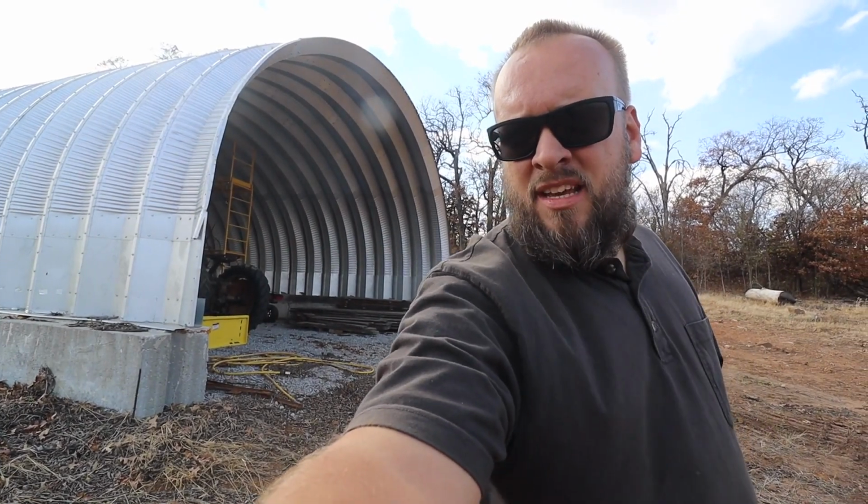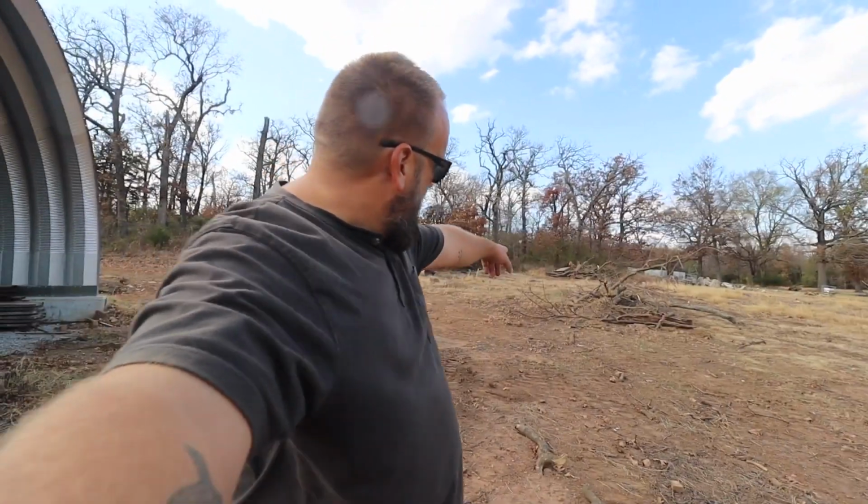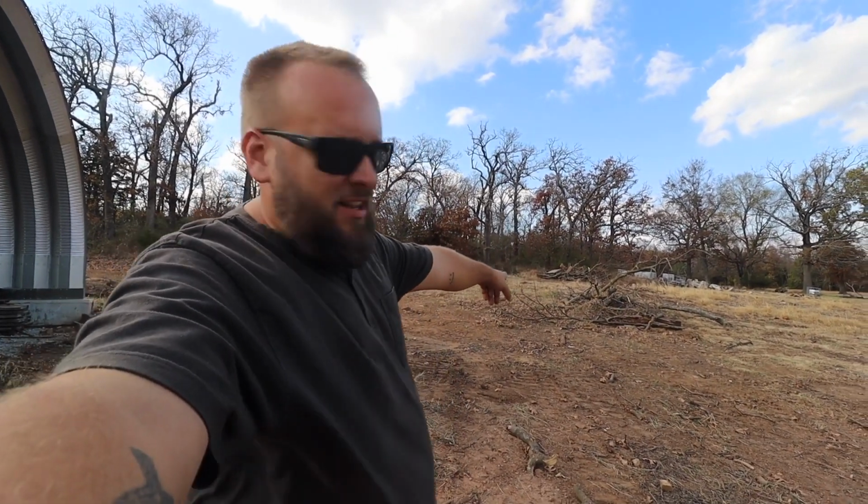But if that doesn't, I might do it both ways. If I do it, I might do the grapple and the backhoe. So there's the Quonset hut. We're wanting to sit inside there. We'll set the food up in there and then have a fire out here.